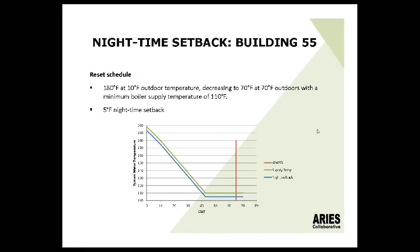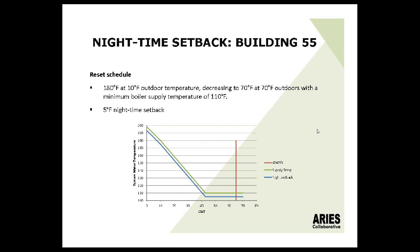Yeah, so we also looked at the concept of nighttime setback. So that's basically taking the outdoor air reset strategy and having it all drop by 5 degrees at night. The graph shows the blue line as the nighttime setback, and actually the line should not go below 110. But we basically shift to the right. So the blue line is shifting to the right of the green line, and we tried this with a 10-degree drop at night.